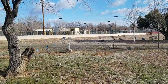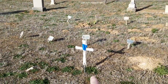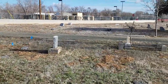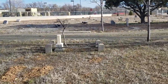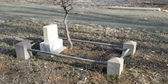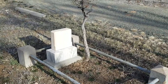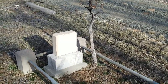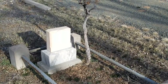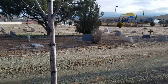I don't know if they're putting some sort of electrical line in here or not, but there are these blue flags through here. Not sure what that's for. Here we have one here. I'm sure this is an infant. What is that? 1 year, 1 month, and 14 days. Died in 1908. Carl Worley is what that one says.